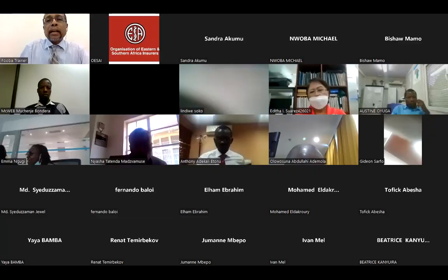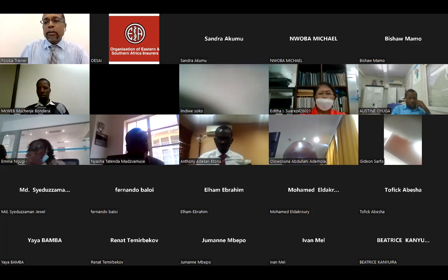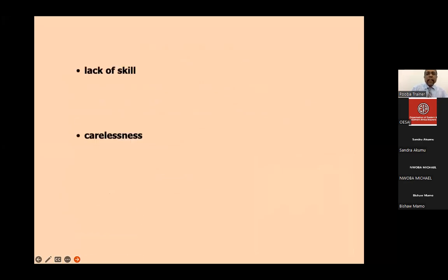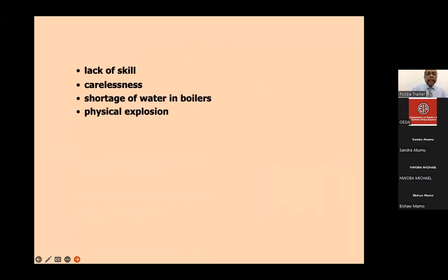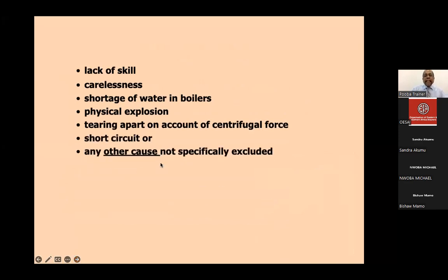We are down to our last half an hour, so I need to get back to my slide and deal with a little bit more on the technical aspect of this policy. These are some of the points. You can see here the policy is very wide. Unforeseen and sudden physical loss or damage of any cause, such as, it goes on and on: lack of skill, carelessness, shortage of water in boilers, physical explosion and so on. Tearing apart on account of centrifugal force, short circuit, or any other cause.